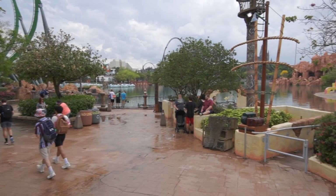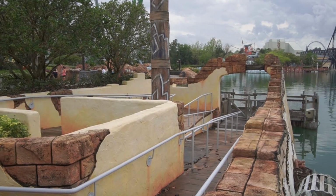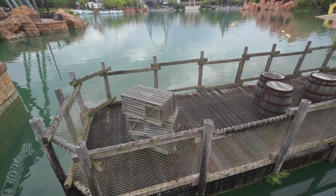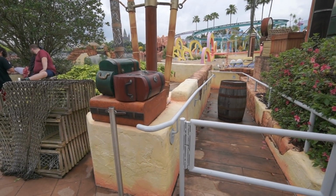This area here also has another relic of the past of Islands of Adventure. There used to be a boat ride called the Island Skipper Tours, which was in the first couple years of the park opening, that took you from the Port of Entry to Jurassic Park. And I remember, because I went on it as a kid, it was just like a boat, like at Epcot over at Disney World, that would take you from one side to the other. And the queue and the dock where you would get on the boat still remains. The Jurassic Park one is not there anymore.